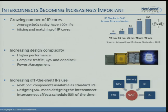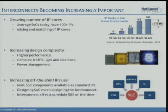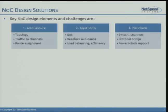The third trend is people are using more and more off-the-shelf IP components. So building an SoC to a large extent is using off-the-shelf IPs and building the interconnect that will satisfy all the requirements of the SoC. Because of these three trends, on-chip interconnect is becoming more and more challenging and more and more important.